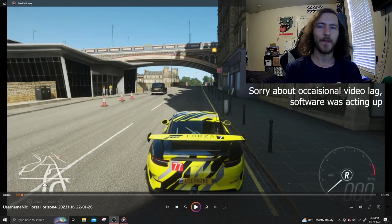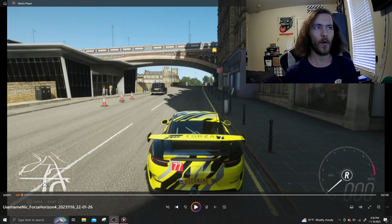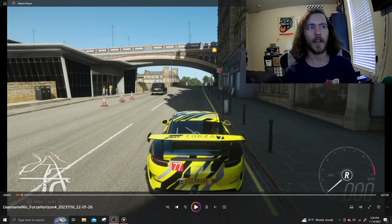So, I got something kind of interesting today. In this game, Forza Horizon 4, there's the city Edinburgh, and I happened to visit that city earlier this year, and I went back and played this game afterwards, and it is crazy to me how similar they got it to real life. It's very interesting driving through the city in the game and seeing the exact same places that I visited. And actually I want to give you guys a quick tour of it.